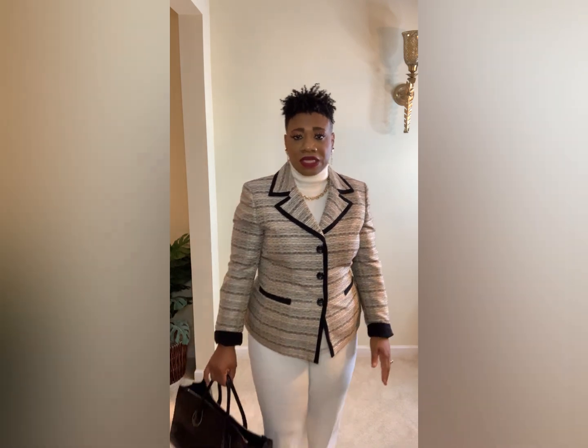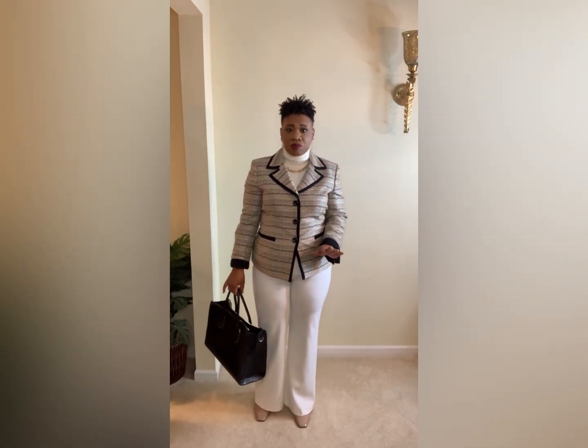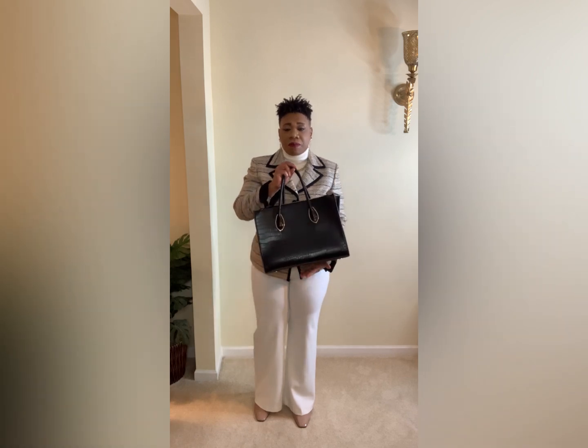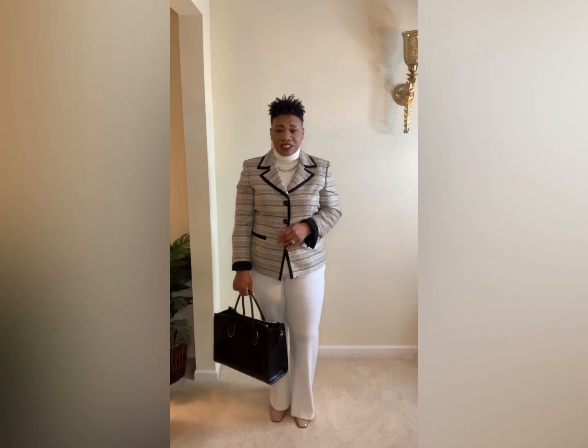So here is my next blazer, and here is another Kasper. So good, you all. So, so super good. Yeah, so tell me what you think about this. So what I decided to do with this is I decided to do all cream underneath, or off-white. I have on an off-white turtleneck, some off-white pants. And then I just threw on my beige booties from H&M and my big black tote bag from H&M that I purchased a couple of years ago. So yes, tell me what you think about this.